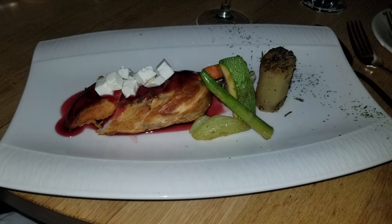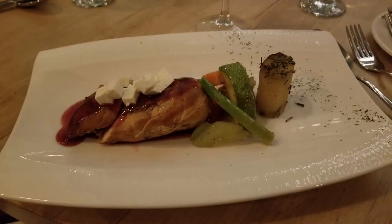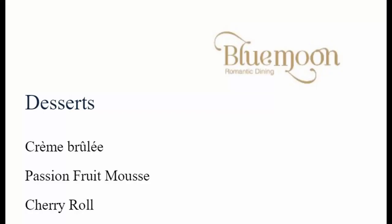And I will say this about that. The sauce was not our favorite, but everything was perfect in the preparation of the meal. The chicken was well cooked, and it was nice and tender. The vegetables were really good. Everything was perfectly cooked. It's just that the flavor of the cinnamon on the chicken was not something my wife and I enjoyed.